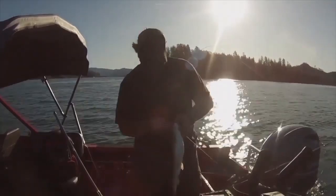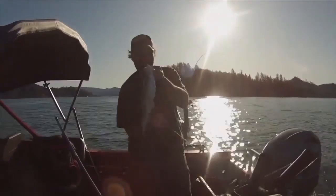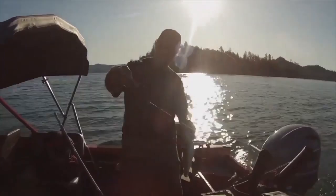Wanted to let him go, but I think we're gonna keep that one. He's all hooked up in the gills. There we go. Look at that beautiful fish. Nice rainbow. One little mark there, one little sore on him from copepods. But that's a nice fish. It's probably 15, 16 inches or so. Just a beauty. And couldn't resist that pink trolling fly.